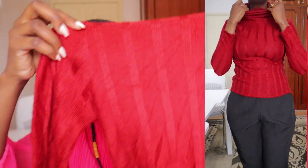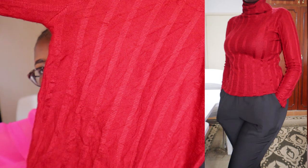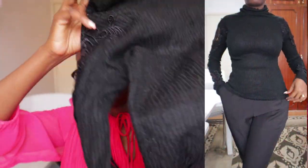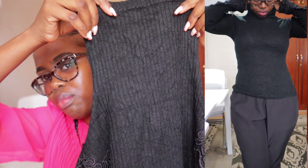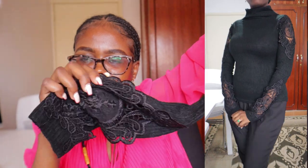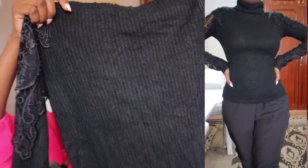Another thing I bought are these sweaters. These ones were 30 shillings each, from the same place where I bought the 10 shillings tops. The next guy was selling sweaters, and this is what I got. This has a pull neck, so that is maroon, and this is black. This is also a pull neck. This Nairobi weather, this has detail right over there. Same with this other hand. That is how it looks.